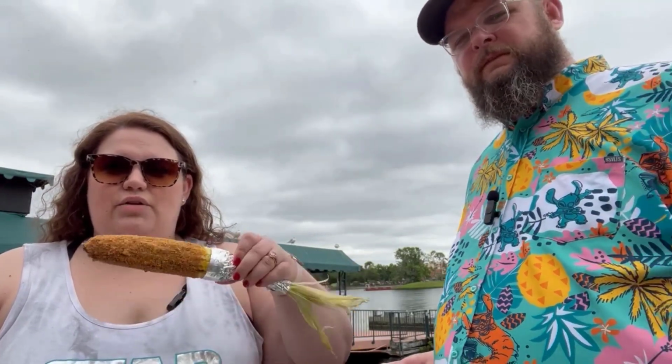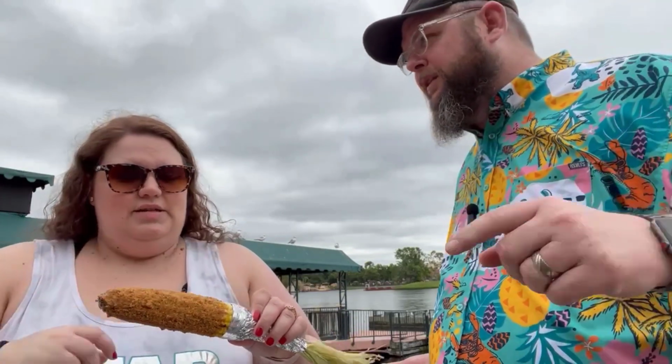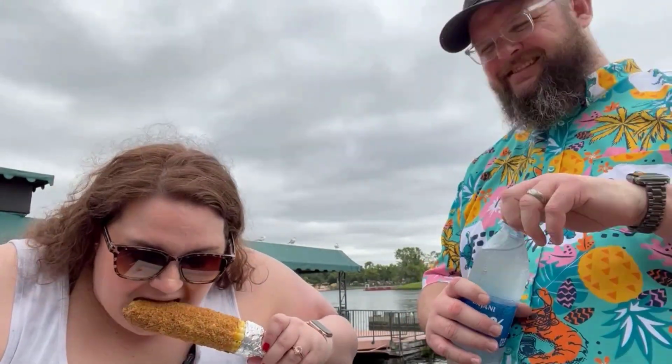All right. This is not a pro tip, but I'm going to say pro tip because I don't know how else to say it. Grab it by the aluminum foil that they put on the end. They pull the shucks down. Semi-pro tip. Semi-pro. Yeah, we'll go with that. That works.